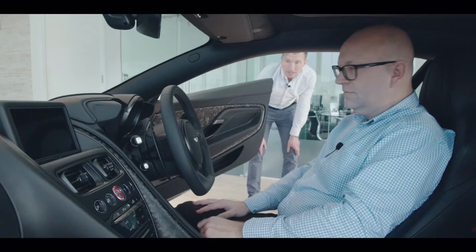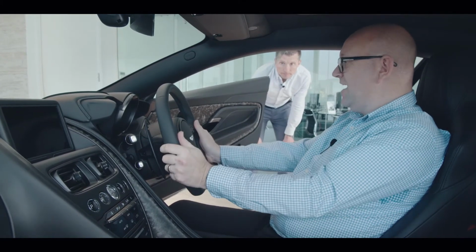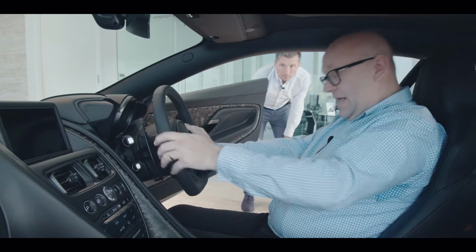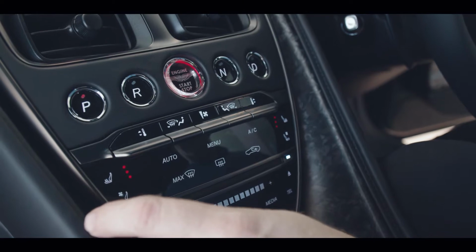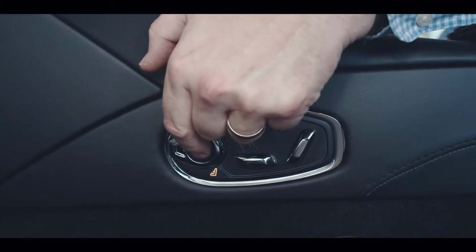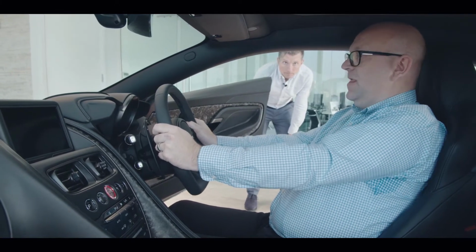So you're seated in the DBS Superleggera. How's comfort levels? It's super comfortable, and instantly in an Aston Martin I can see that. The comfort is just lovely. And again, 16-way seats which are heated and vented, so no matter what time of year I can make sure that I'm comfortable. Has lumbar adjustment, rake adjustment. You can really, with some fine detail, get this seating position just right.